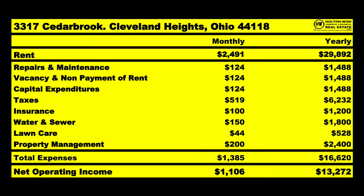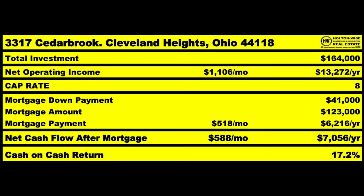So it should have an NOI of $1,106. Now, as far as price, you're trying to pick it up at $164,000. You've sent me the contract. You're currently under contract with the seller at $164,000. So with how it sits, if you bring in that NOI of $1,106 a month, you pick it up at $164,000, that is an 8 cap. And if you finance it, you're only needing $41,000 in this sucker, and it's a 17.2% cash on cash return.